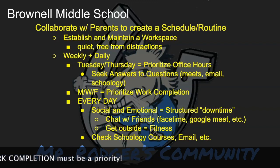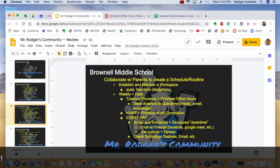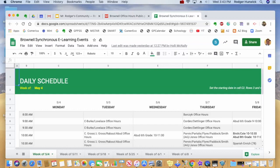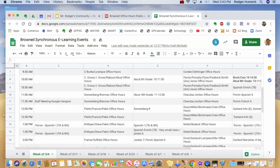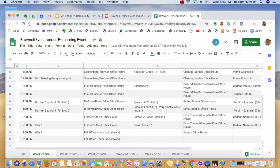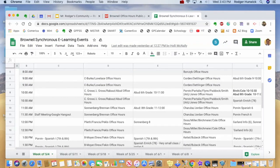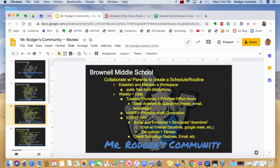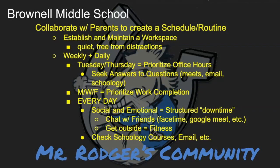And every once in a while, you'll notice that if you look at your synchronized learning schedule, and again, this is provided in your Bronco Bulletin as well, and this is this week's, you'll notice this is going to be filled up Monday through Friday. And you'll notice office hours are all prioritized in there. And every once in a while, Monday, Wednesday, Friday, you'll be able to have some type of synchronous meet up with your teachers during those times. So make sure that you're looking at those days, Monday, Wednesday, Friday, and prioritizing work completion in your synchronous learning.